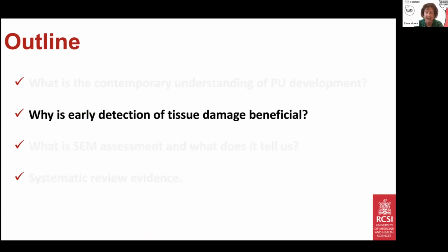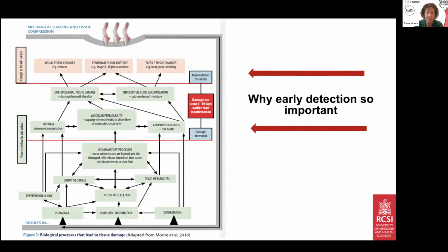So understanding that, then I ask myself, well, why then is early detection of tissue damage beneficial? So next slide, please. So when we look at this diagram here, what I want you to focus on is the lower red line, which is looking at those inflammatory processes that Amit was talking about. And if we go into the above that lower red line, where we can see that damage can occur 3 to 10 days earlier than what is actually manifested on the tissue.